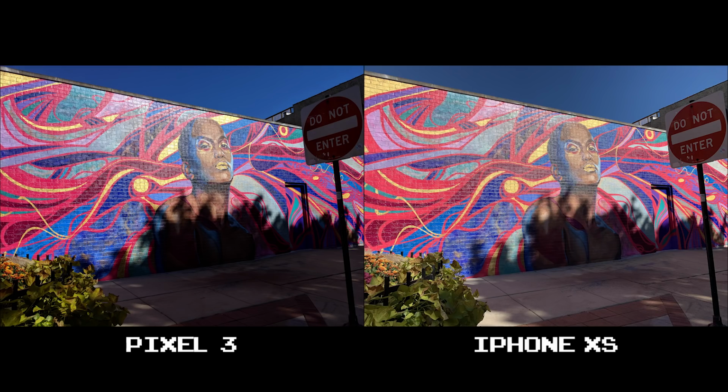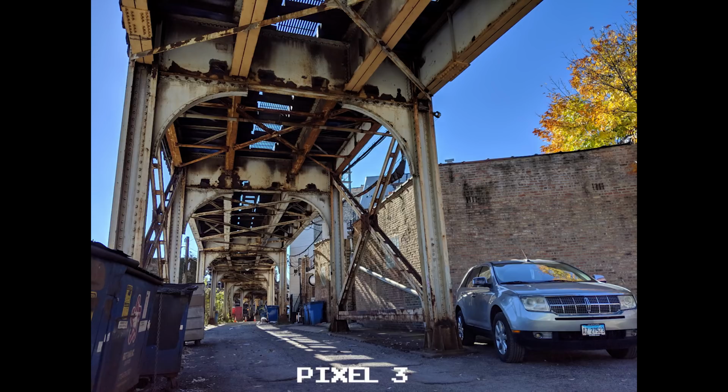So here's a perfect example of the Pixel 3 shooting a little too dark. I love the richness of colors both phones offer on the mural, but there's an obvious loss of detail below on the Pixel 3. This also applies to the do not enter sign on the right.